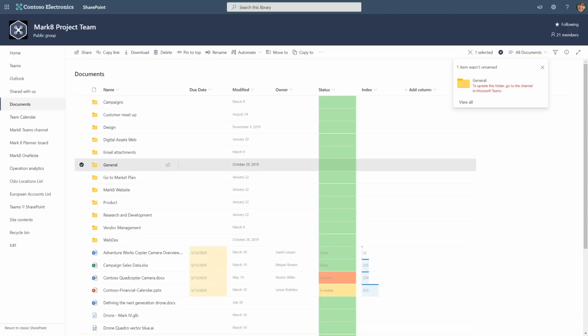A common scenario we hear from customers falls along the lines of, hey, we already have existing team sites. Some of them are group connected already, but others aren't. How can I add Teams capabilities to them, or am I out of luck? Well, you certainly aren't out of luck. Every Microsoft team is backed by a Microsoft 365 group, also known as an Office 365 group, and it's possible to add a team to an existing group. This means that if you already have group connected team sites, you're good to go. You can add a team and it's just a click away.